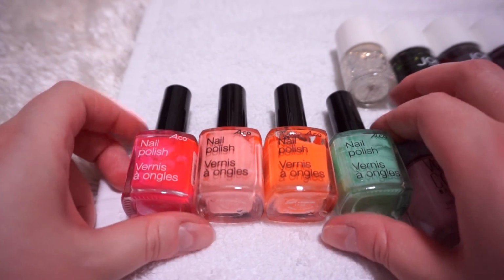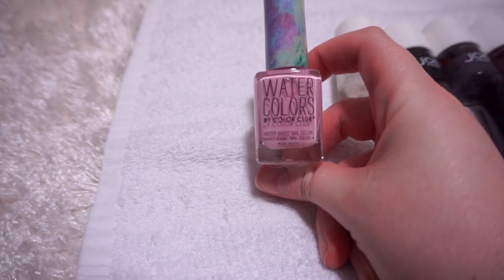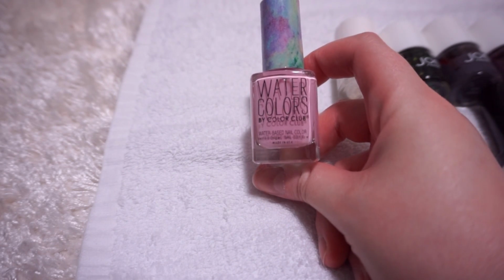Do you guys know that store? They've got like accessories and nail polishes. You know what? I'm gonna pass them all on. This one is a recent purchase. I was just curious to see what's new at the drugstore.